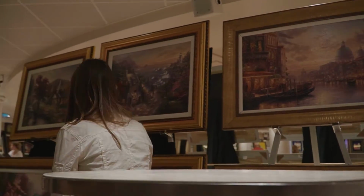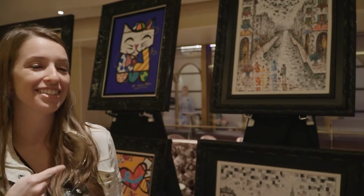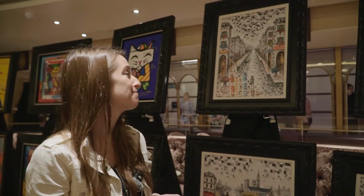All the art was so beautiful, and we were tempted to buy some pieces. I really love this artist. I didn't see him last time, but they're really beautiful.